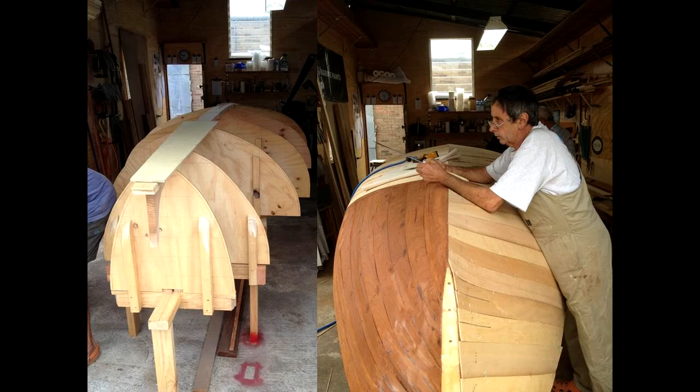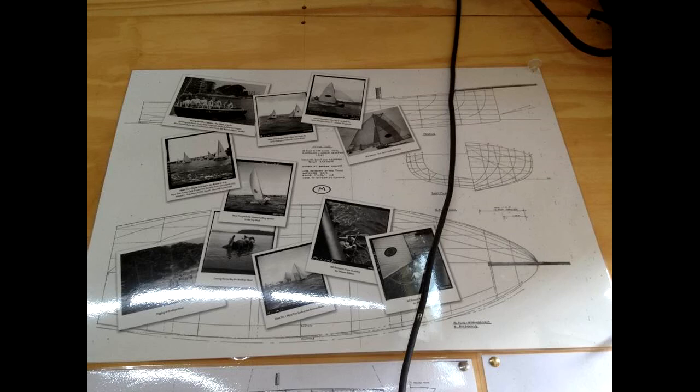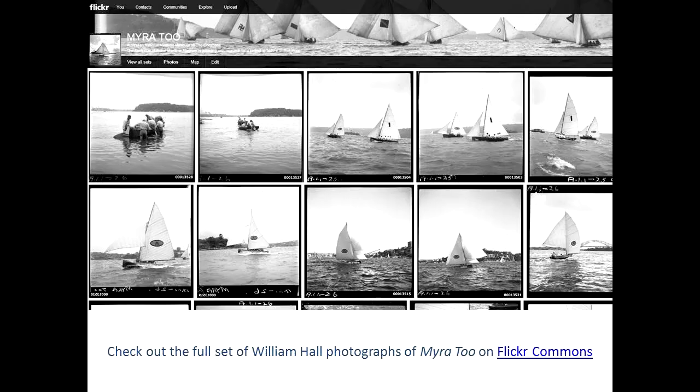And this is the builder, Bob. Here's the museum's photos. These are our photos hanging up in Bob's work shed over David's designs. So because of the interest surrounding the project in the yachting community, I put the photos of Myra 2 up online on the museum's Flickr Commons account, and the response was absolutely fantastic.